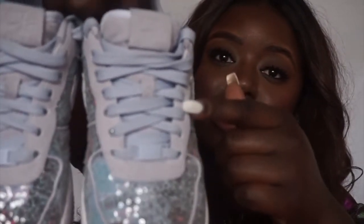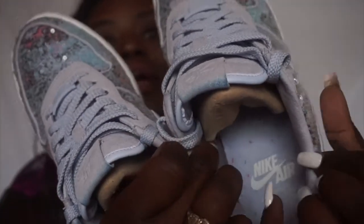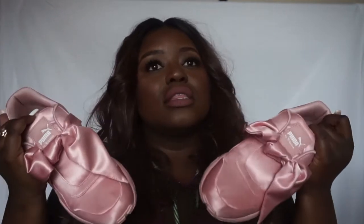This lavender is amazing. I'm gonna end up changing the laces to something else. The sequins. The inside is also leather. The confetti in there is so cute. I just love these. It is the pink bow sneakers. These are so freaking cute. I couldn't really choose between these and the lavender ones, but I'm glad I went with these because I have the lavender Vapormaxes. But I wanted to show you guys these because they're very comfortable.